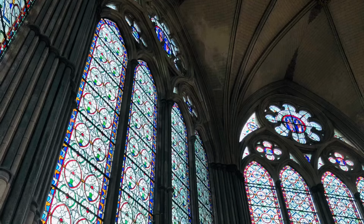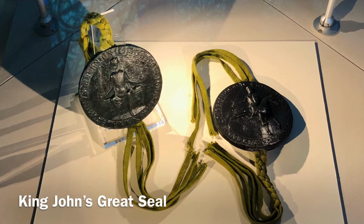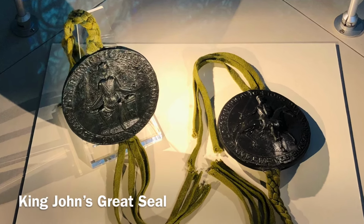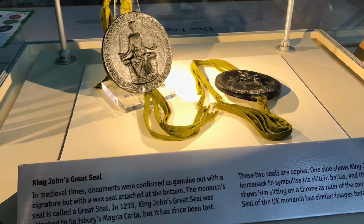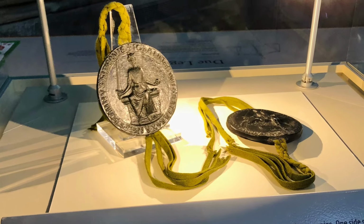Whilst filming and photography are not permitted of the Magna Carta itself, what we can see are copies of the Great Seal that would have once been attached to the document, but has since been lost. During the medieval age, documents were only considered genuine if a seal much like this was attached to it.